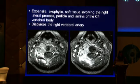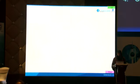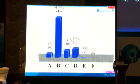So the differential diagnosis, which would you pick? Is it metastatic disease, Langerhans cell histiocytosis, otherwise known as EG, fracture, or osteomyelitis? Please make your choice. Excellent. Very good. Okay. Either you know a lot or we've taught you something.